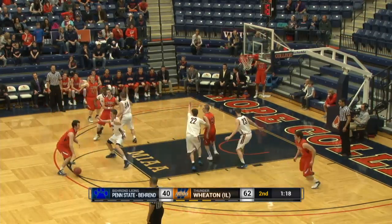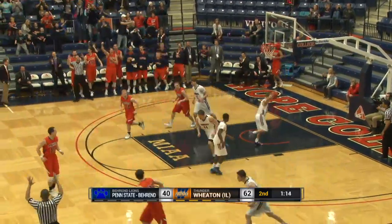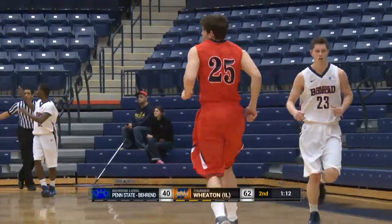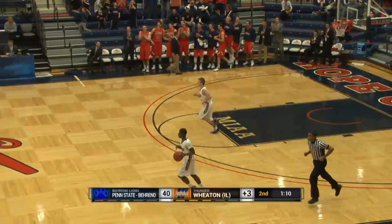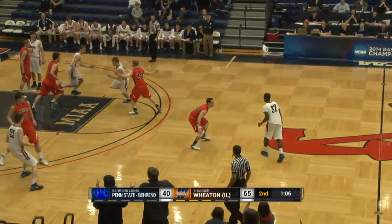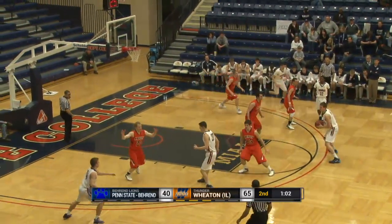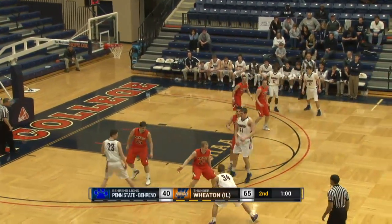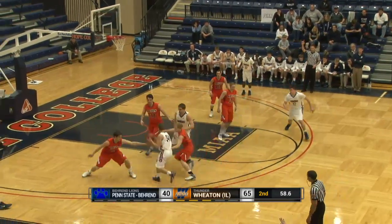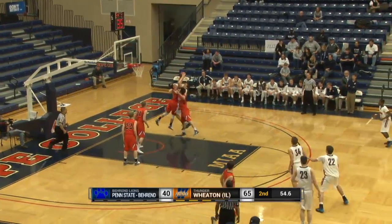For Wheaton, it is Joel Smith at the top of the key. Oh! Kyle Crow, off the bench and into the bucket. 3 more for him. Dagger. He's only played in 7 games this year, and he comes right off the bench to give Wheaton a 25-point lead now. A 3-pointer, his first of the night, 25-point lead. We're under a minute. First 3 of the season for him, too. 1 of 2 now.